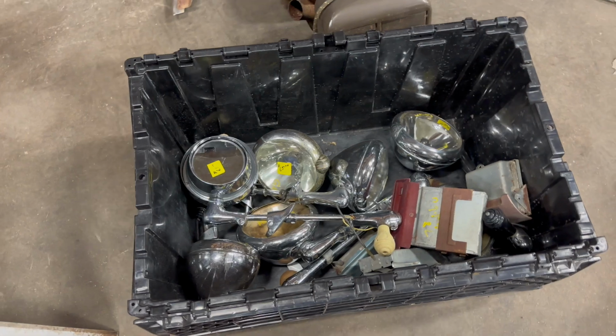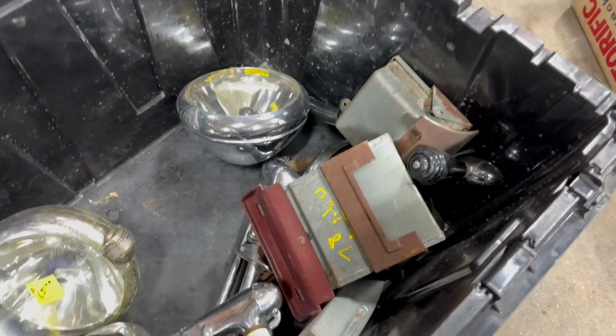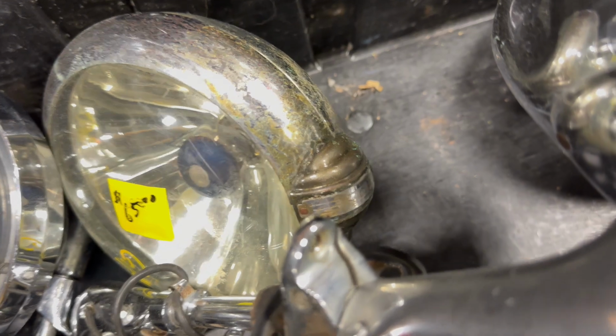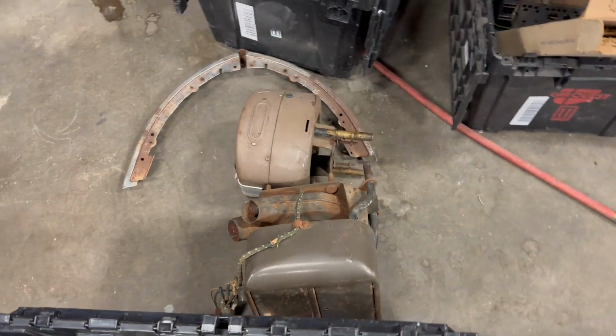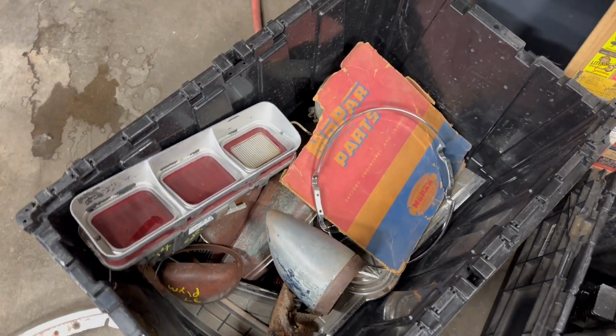Spotlights. Some of these are kind of neat. I think some of these had some brands on them. It had the tags still on them. There's a GM one down there. Hudson. Some underdash heaters. Some Mopar stuff.